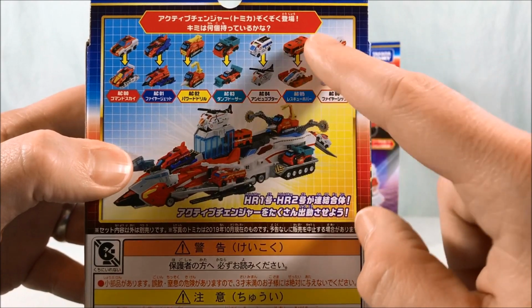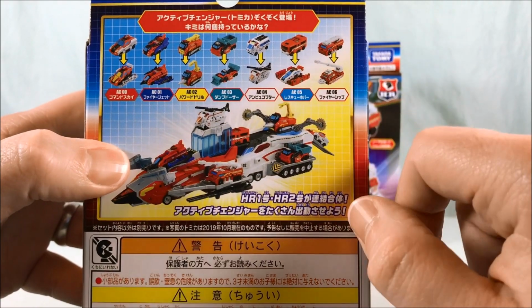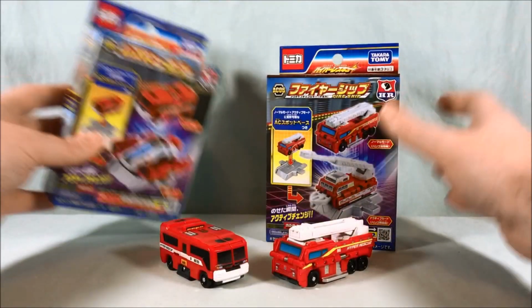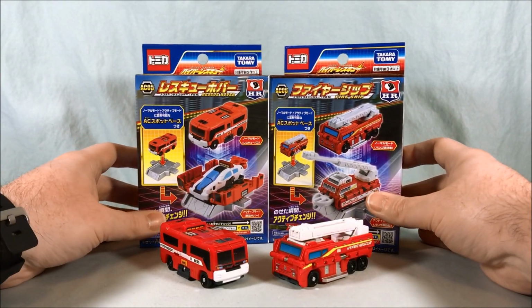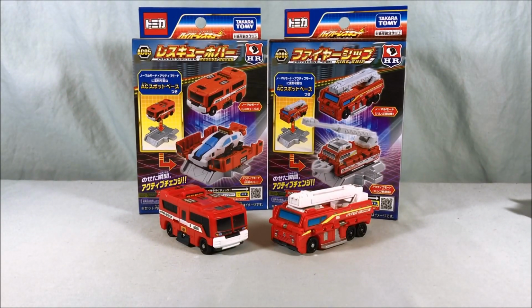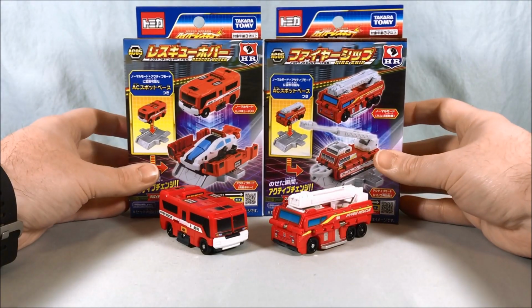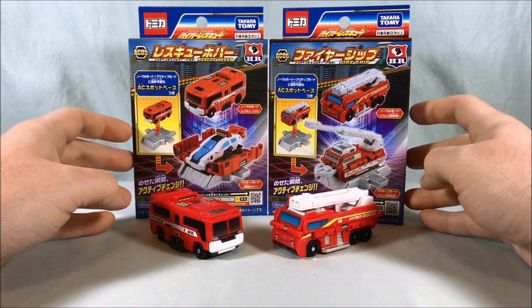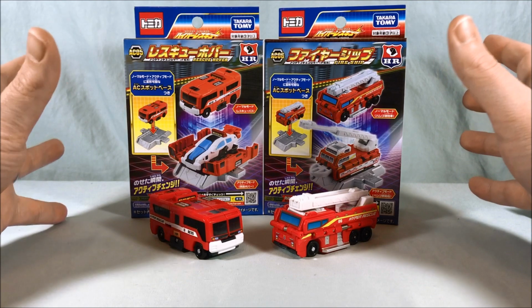And I don't know. The hover one is really weak in my opinion. The fire engine boat is okay, but I don't know. They're far from perfect. So do with that what you will. I know it's not very much a ringing endorsement. And like I said, I wouldn't be surprised if this line's on its way out.